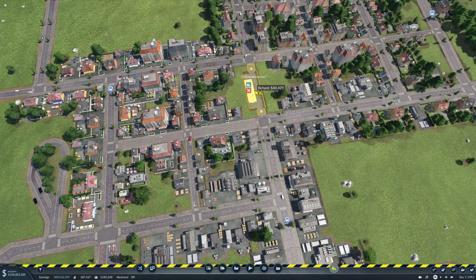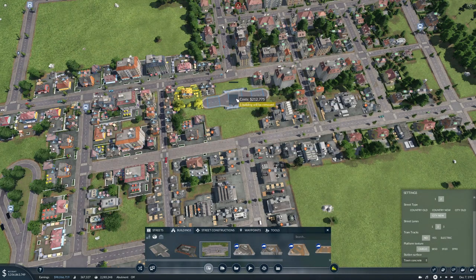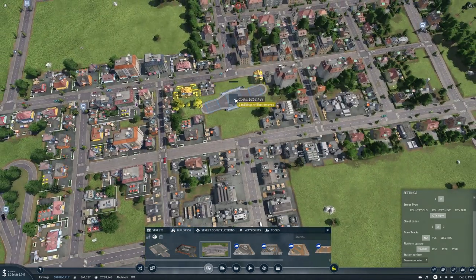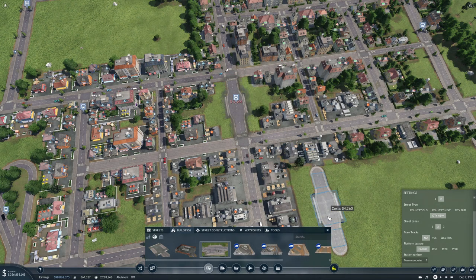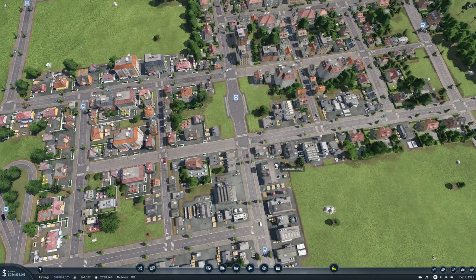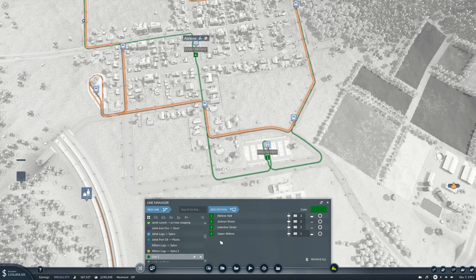It could also be... So, I just want to try this. Is it because there were three street lanes? Wow. Now it works. So it was because of three street lanes, I guess. Strange. All right, so that one's done. And that will be Abilene box deliveries.